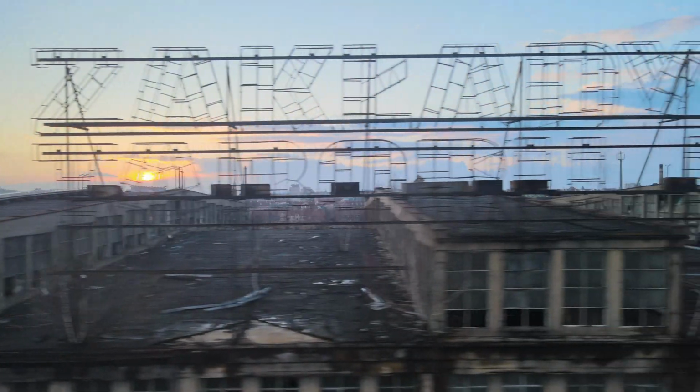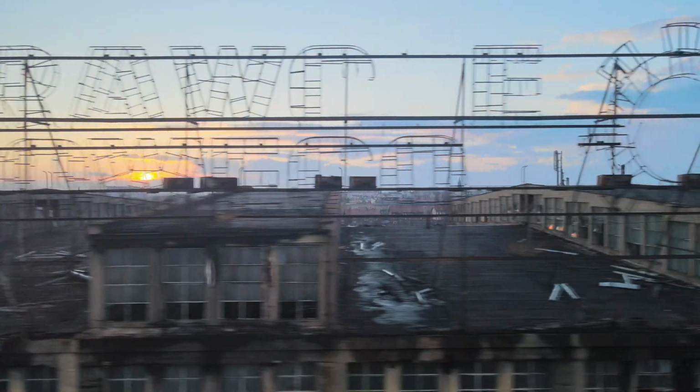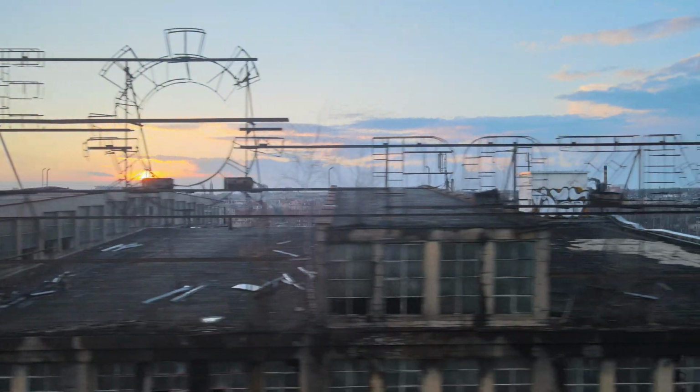This place is absolutely huge. It's stretching from the part of Wilda all the way to Avenida. And there's probably at least something like 30 big abandoned buildings to explore. I don't even know. You could spend a whole week or two here, I think, just exploring everything. It's just incredible.